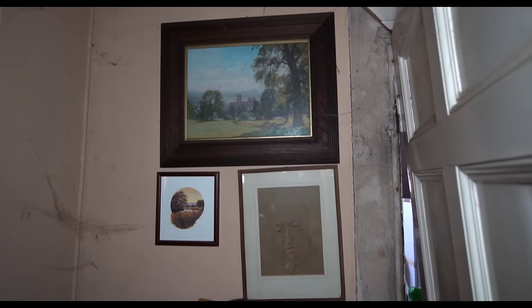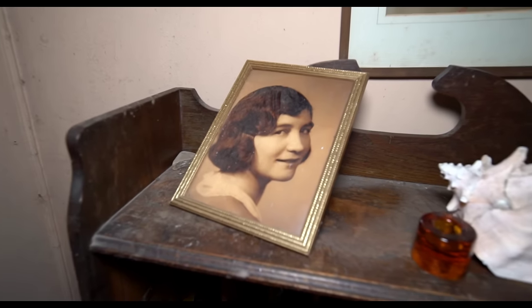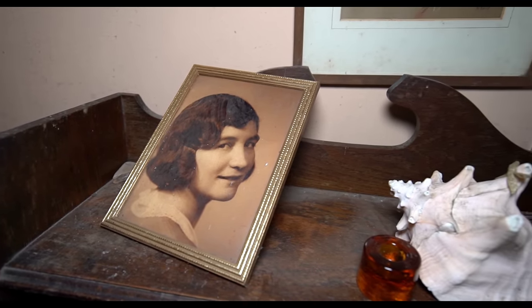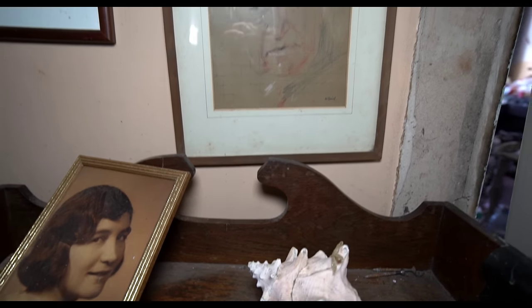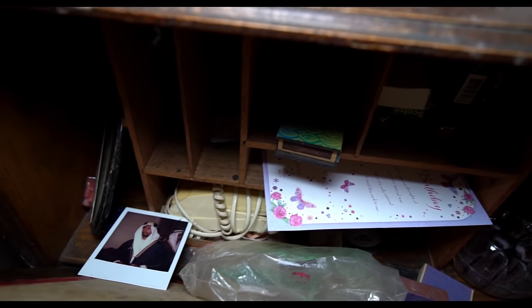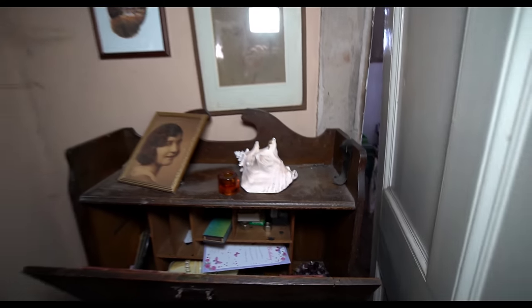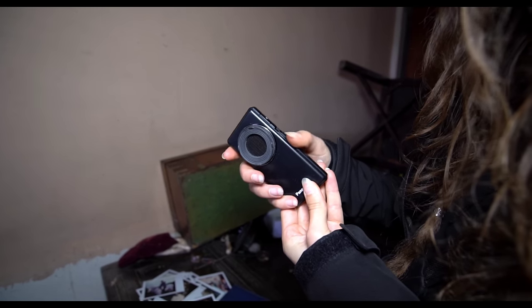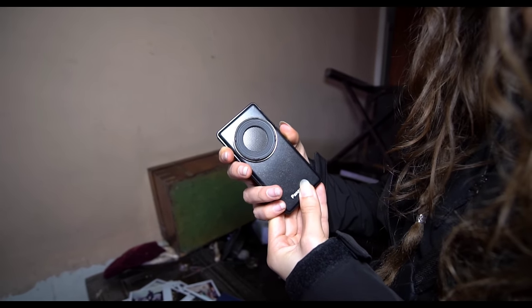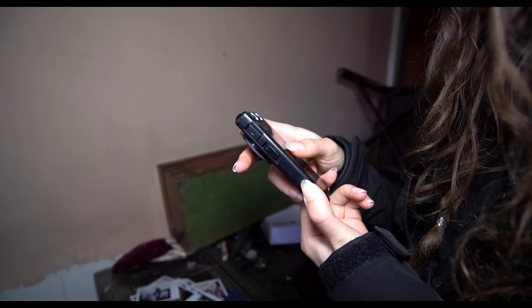This little corner here is lovely, frozen in time. These old family photographs. Old telephones in there. I think this place has actually been abandoned for a very long time. What's that? Like a speaker? It's a recorder? EVP. It's a dictaphone. Is it? Playback.